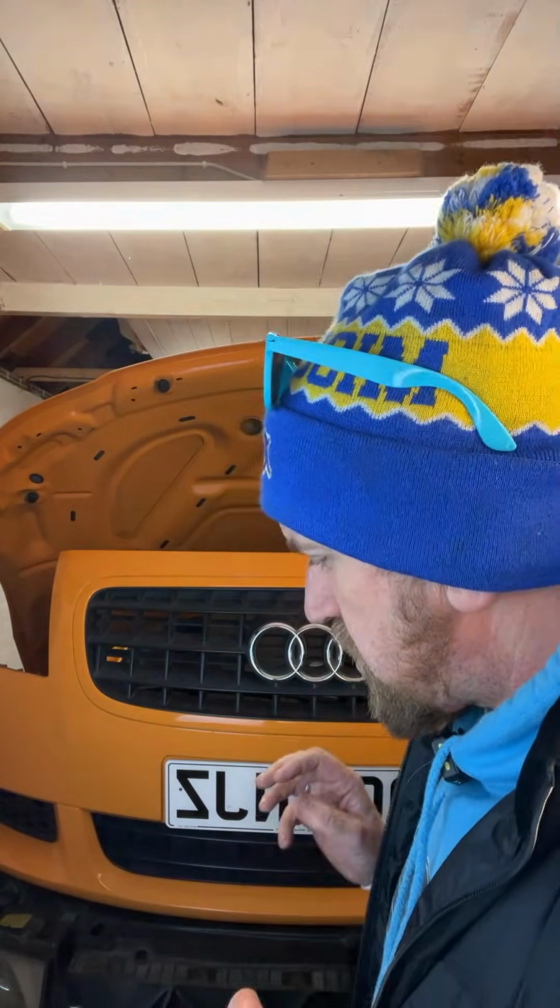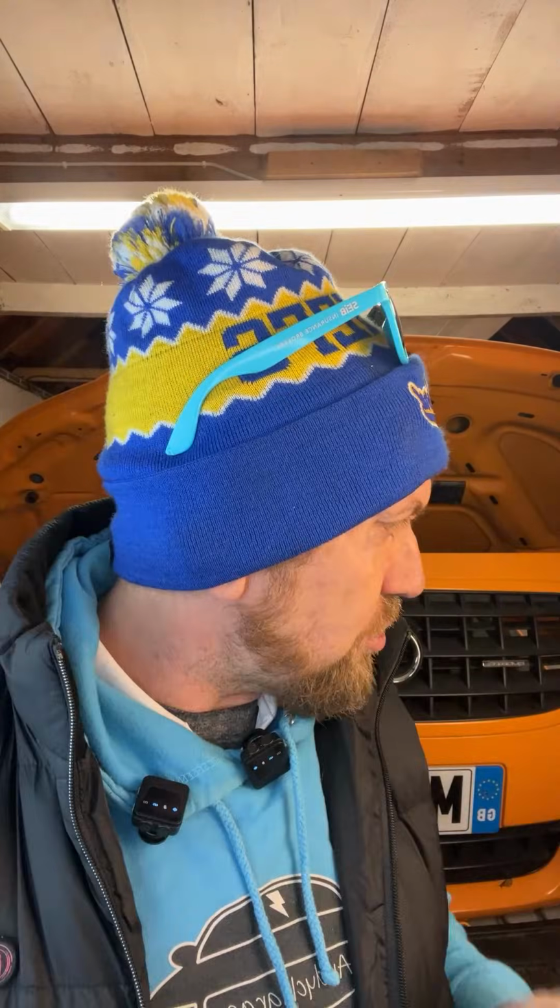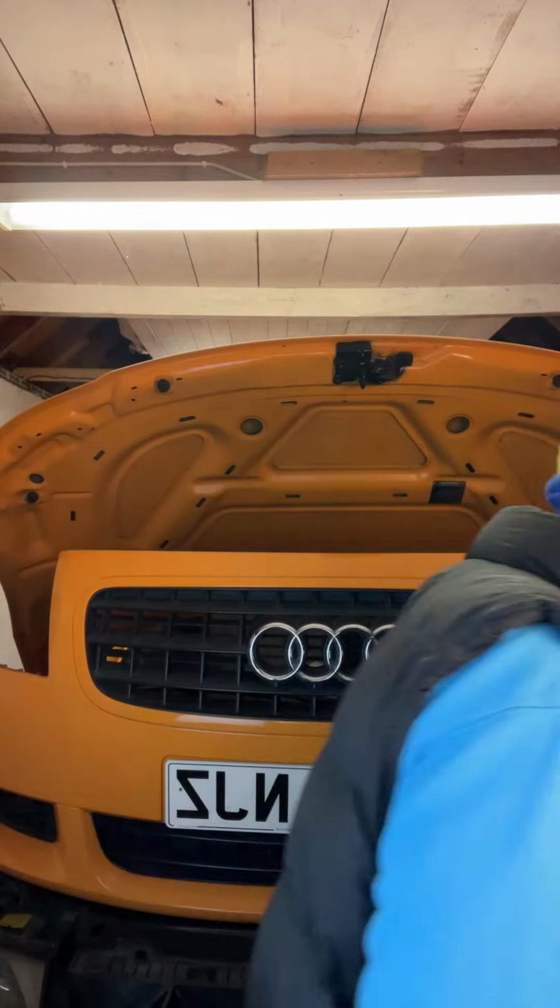But I finally got the bumper off. And just to give you a quick rundown of how you remove an Audi TT Mach 1 bumper, first thing you need to do is get the car up on axle stands and get the front wheels off. Sitting behind that, you have the wheel arch liners. I would suggest if you're taking them off, remove the whole wheel arch liner. There's about 15 Torx bolts that hold it in place. I'll show you what they look like.